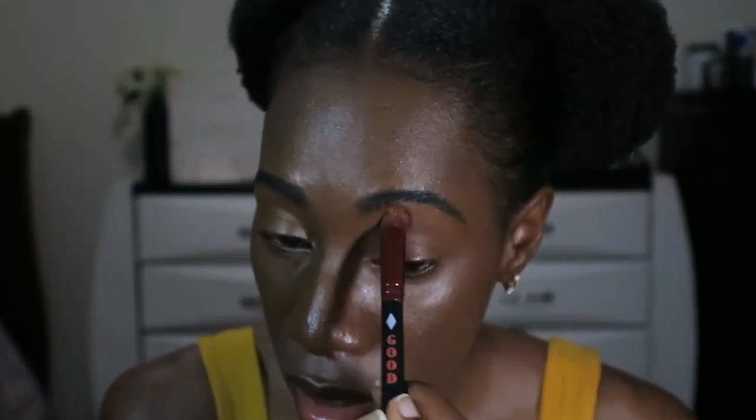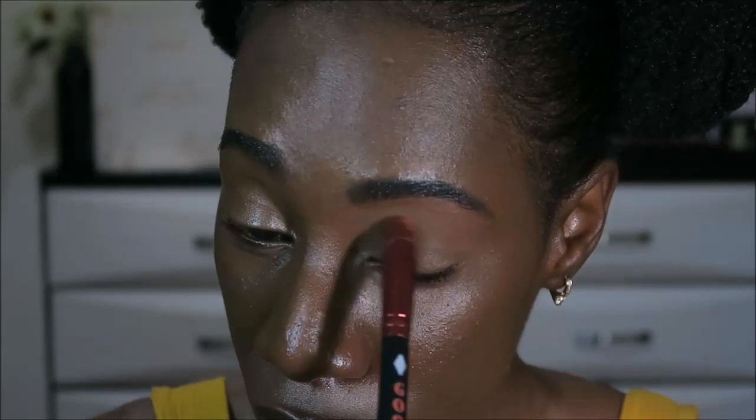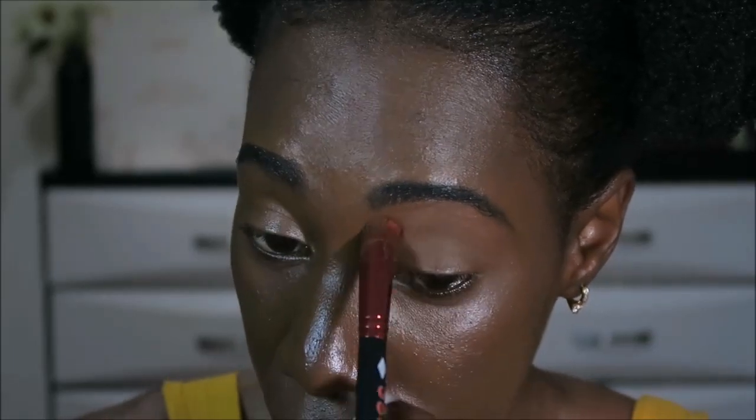and just stamp it right there. I'm stamping it all over. It's so pretty. And even though the pink quadrant looks quite bright, it just blends into my skin tone beautifully. Look at that. This eye and this eye.